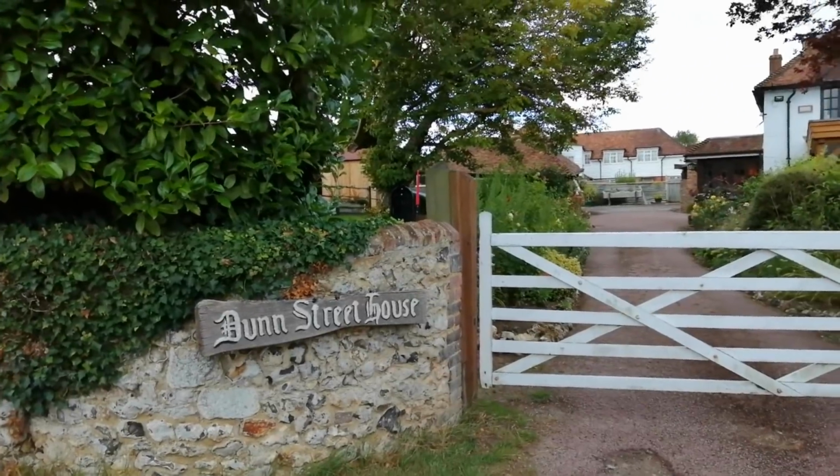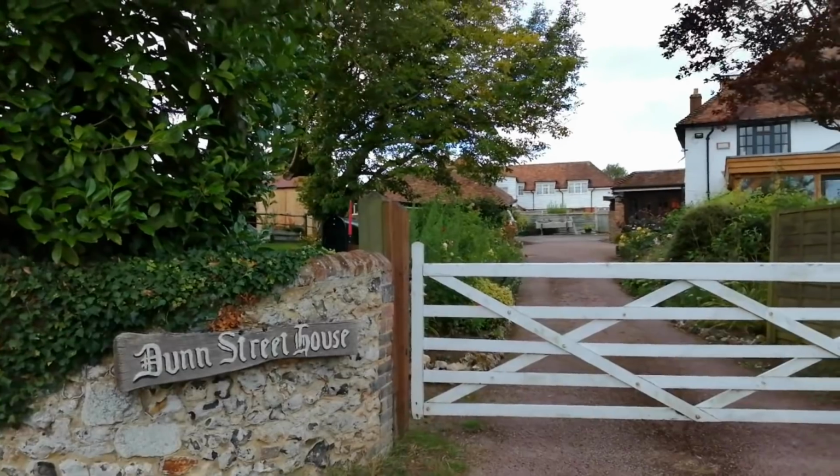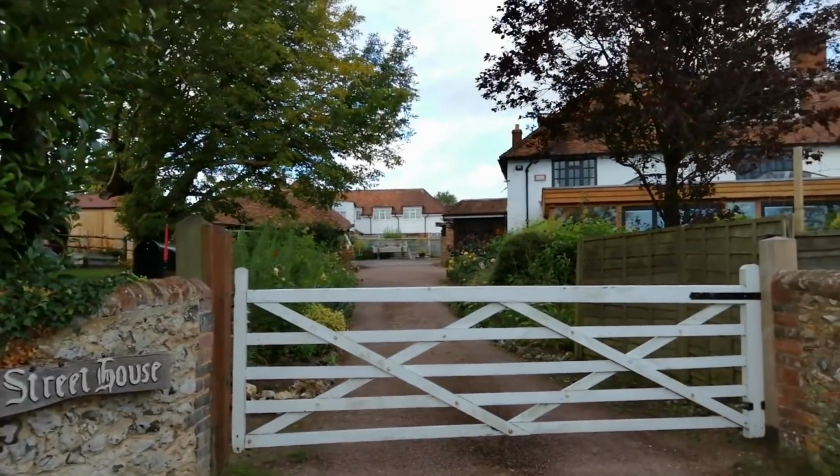Welcome back everyone. It's about 7 PM and we're making good progress. It's been actually quite easy going. My feet are hurting a little bit, but I feel fine really. Pack's riding well. It's been a very easy section. Anyways, we have arrived at Dunn Street Farm campsite.